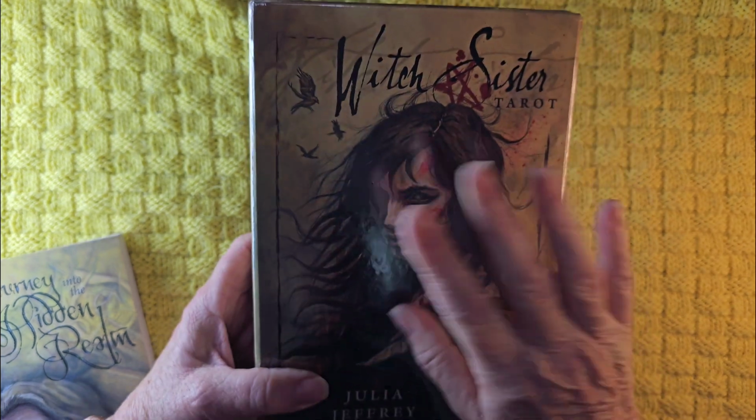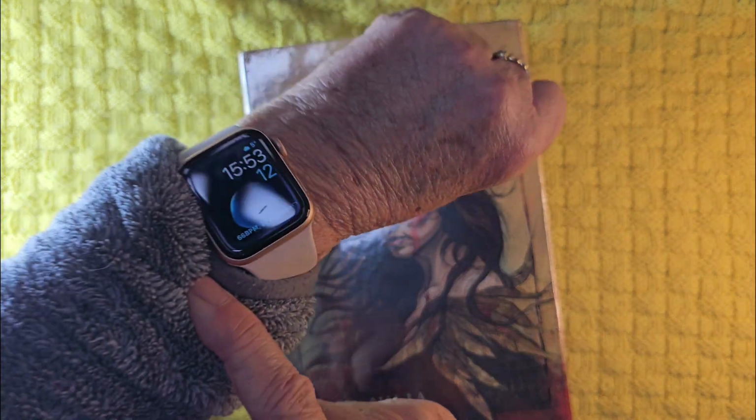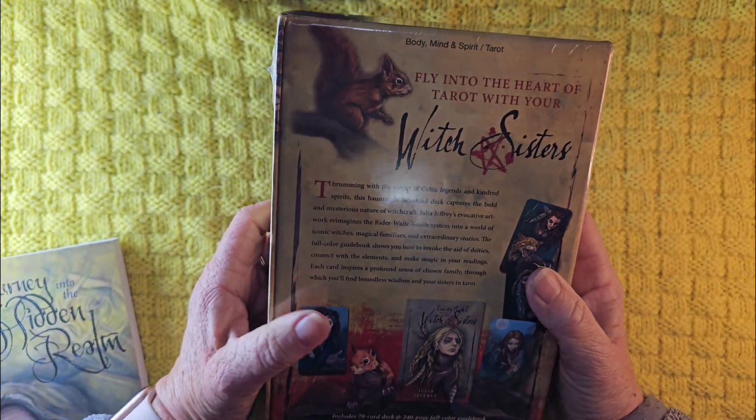I am Sunique and I've got the Witch Sister Tarot at last. It's finally arrived today, which is the 12th. I don't know if you can see my watch, but it's the 12th. It arrived this morning and I can't wait to open it.